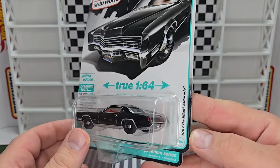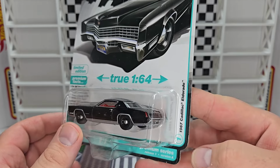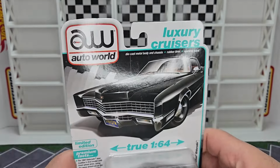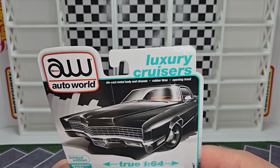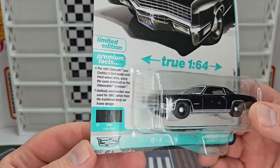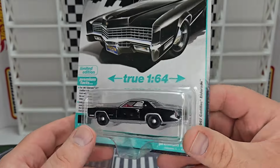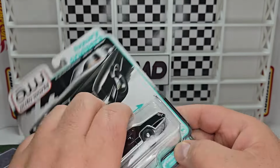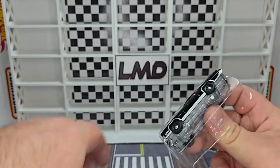All right, first one up right here. This is your 1967 Cadillac Eldorado. It is, of course, number 1, so at least I started with number 1. Pretty nice. This one in black. There is your card art for luxury cruisers. Looking fantabulous in sable black. Digging that one. Premium Series Release 1. Version A. Let's get this cracked open.